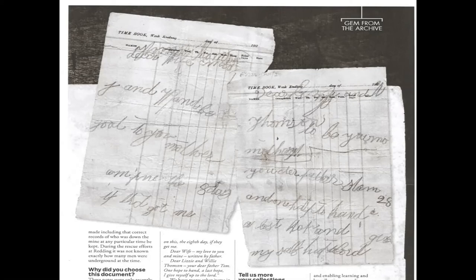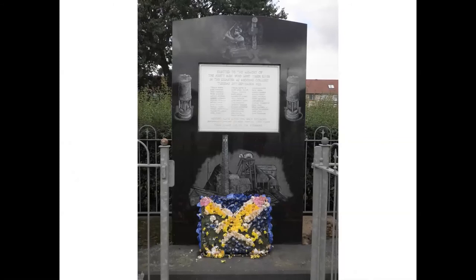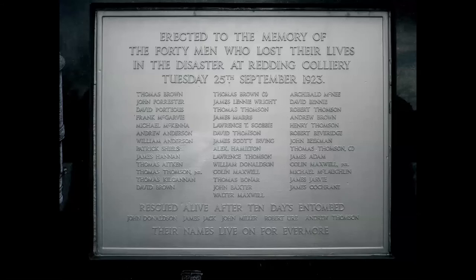There is a lovely memorial down there at Reading, and if you look at the names, you'll see that a lot of the names are the same, because what you had in mines in those days was fathers, sons, brothers, etc. This name here in the centre is Scott Irving.